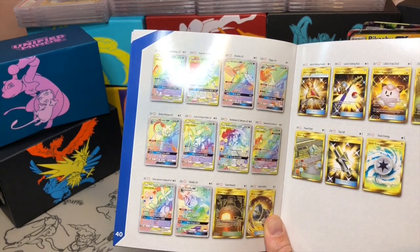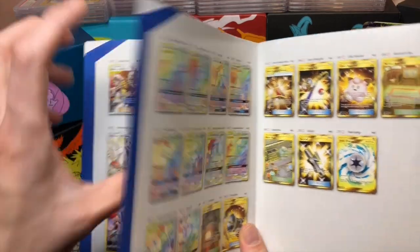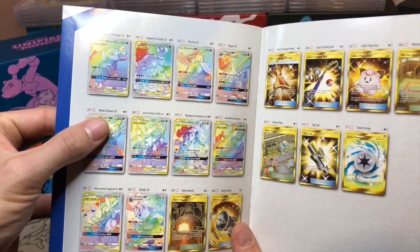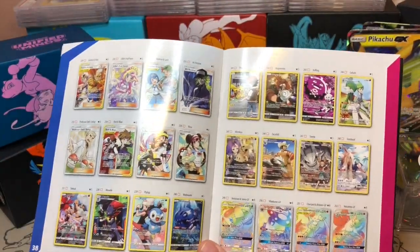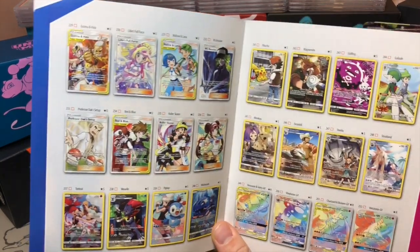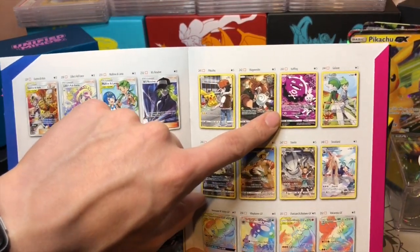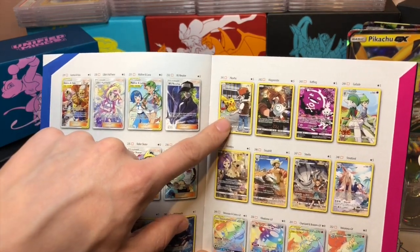Actually, the Oricorio looks kind of cool, but Naganadel Guzzlord looks very cool too. That Reshiram and Zekrom looks like it has a trainer on it. That's cool. And there's 4 more on this page, so looking good on here too. The Vileplume looks very cool, and of course the Charizard break-in is going to be a card that everyone's after. This Coughing card here is definitely a card that I want, and I will be purchasing it if I don't receive it in the boxes that I buy.